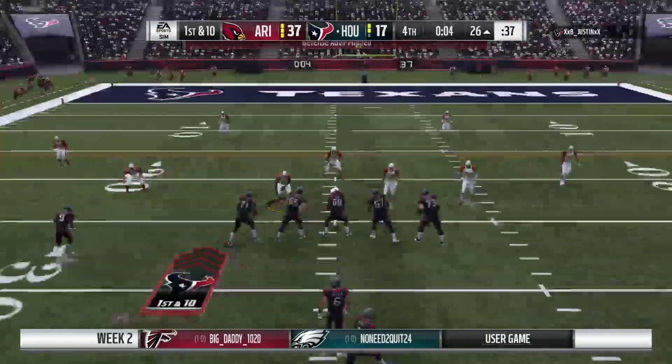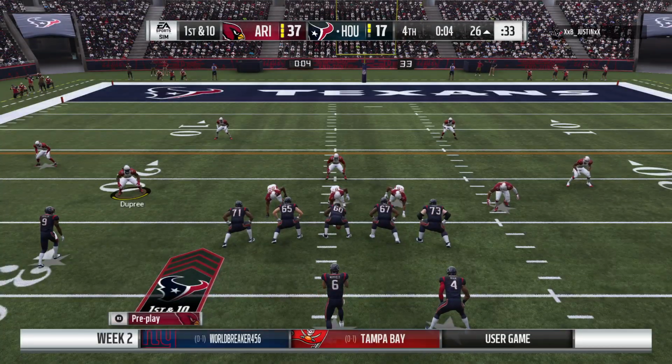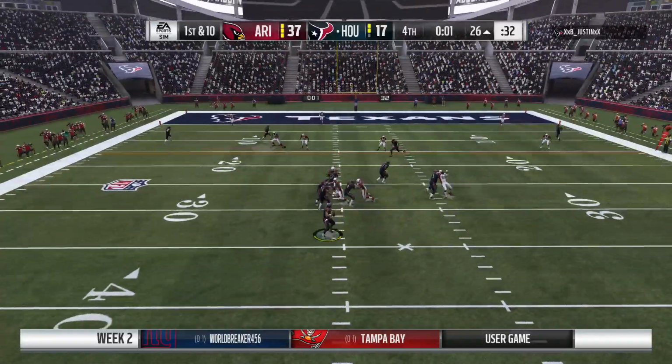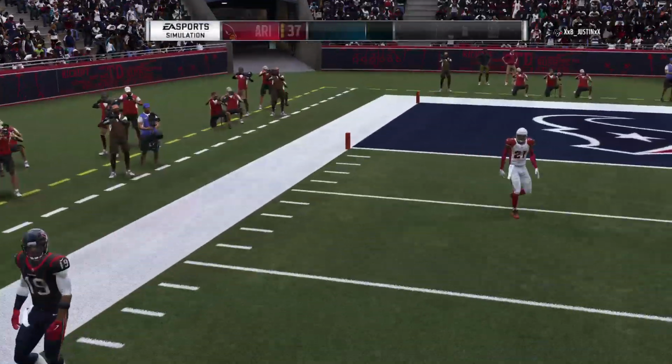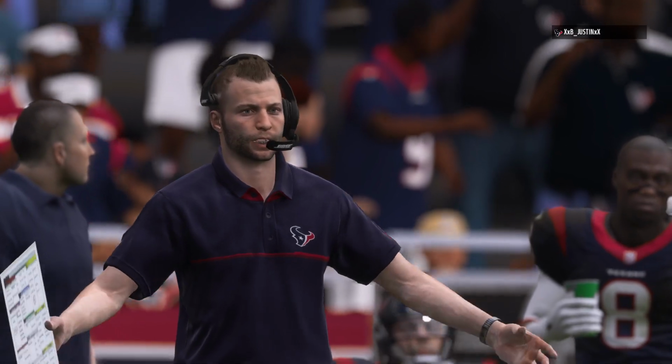Detroit! Single, slot. One last shot for Mayfield here. And that will be incomplete as time has run out on this football game.